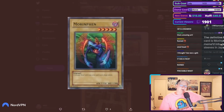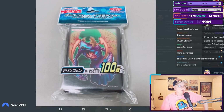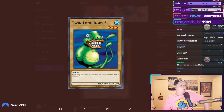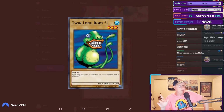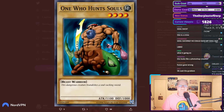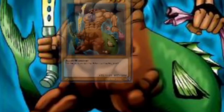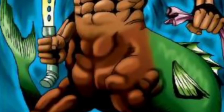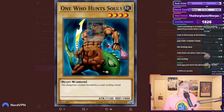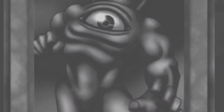The definitive bad card art is Morin Fen, which got memed into getting official sleeves in Japan. I have these sleeves. I use them to this day. If you thought Twin Rods number 2 was epic, this is clearly two different people drawing it. The bottom and the top do not go together. You can even see where they stopped drawing it here in the middle. And then they ran out of space in the card frame for the head, so they just put it on the chest. Sigma male Mike Wazowski here.